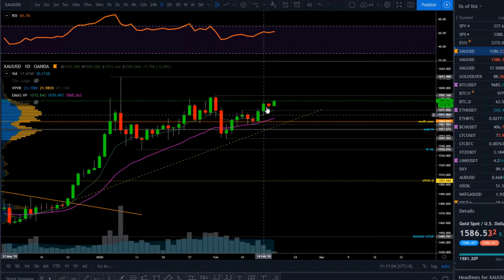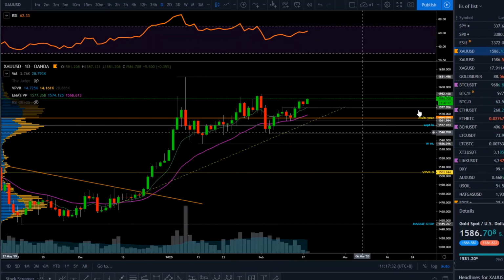So this was the equilibrium here, and we broke bullish here. And yesterday we also retested the breakout with a little bit of a wick right there, and we're bouncing right now, so it's looking really good. We still got 18 hours to go in this candle here, but if we can stay above the 1577 level, then we're very bullish on gold at the moment. And yeah, it's looking good.